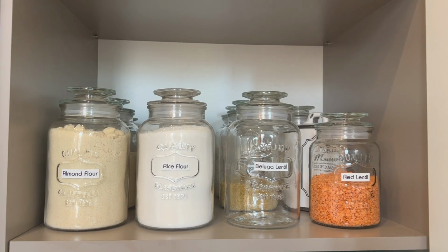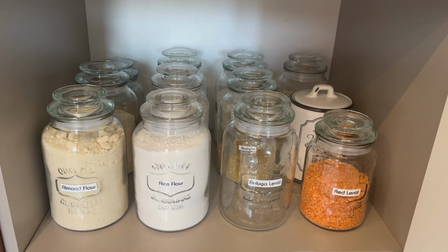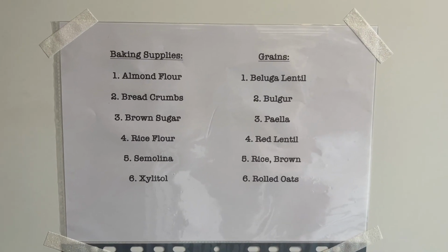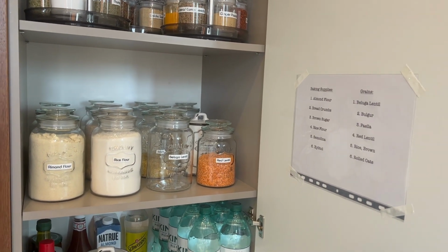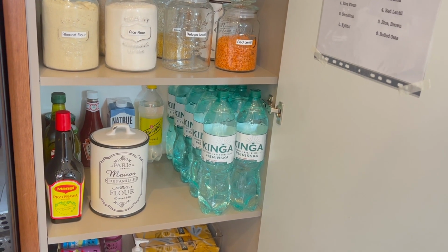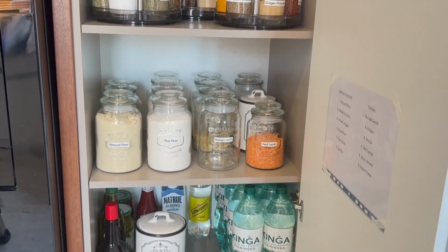So the left side houses all of the flours and baking supplies, and the right side has all of the grains, beans, and legumes. Of course, everything is organized in alphabetical order from left to right. Now, since it's impossible to see what's in the back, and it's a part of human nature to forget things, I included this list for my own convenience and organizational aesthetics. Highly recommend writing and making lists as a reminder. There's no shame in that, and it keeps you up to speed.